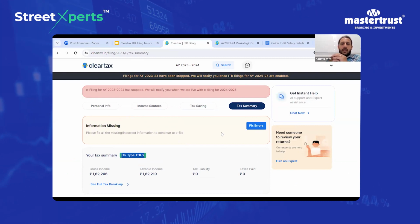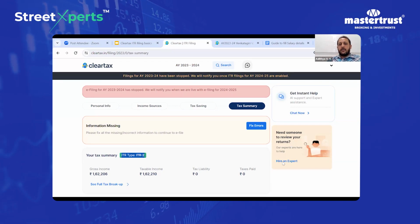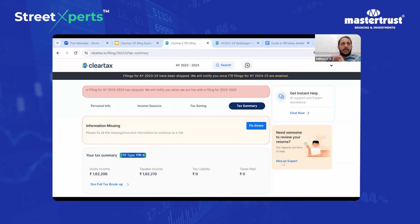Next, we also have the option of hiring an expert. Hiring an expert is how you can file the return through an expert, where you can choose the plans based on your income details. We are also coming up with AI assistance, which, based on your inputs, will auto-suggest which plan you should go for. There are also some coupons available. If you are not satisfied, you can ask for a callback. The salesperson will call back and discuss the options available, including additional discounts. So you can use that and go for assisted filing as well.